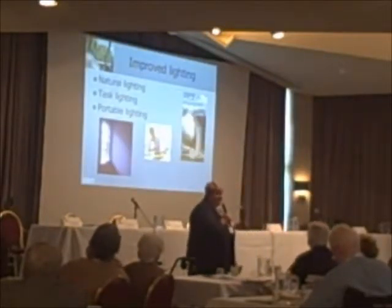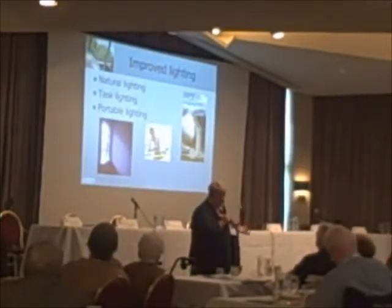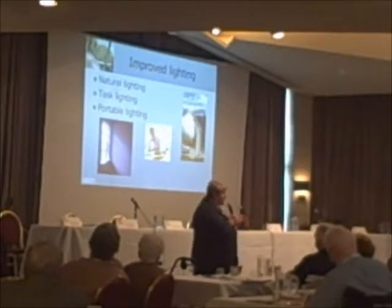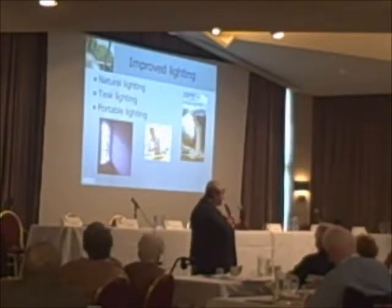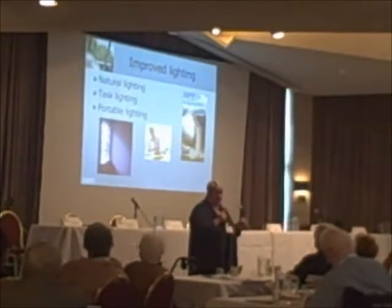Now, another thing that we take a look at is improved lighting. We want to take a look at the natural lighting that comes into your home, but also what kind of overhead lights you have, and then very specifically, what kind of task lighting you have. Because you may have a certain place where you sit to read, or to sit and write bills and that sort of thing, or to cook in your kitchen. And we want to make sure that you have the best lighting available for that.